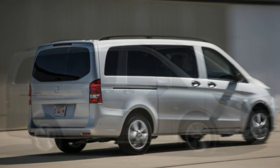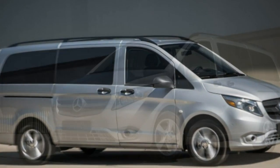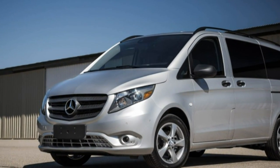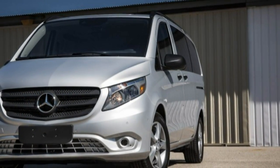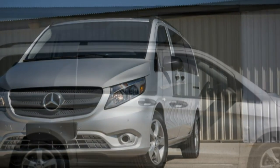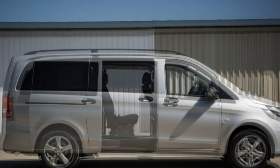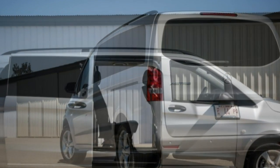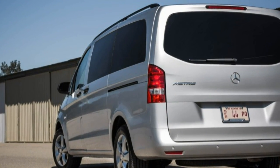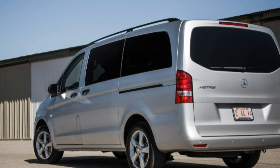To sidestep any potential controversy and to save future owners from countless weak attempts at humor, "Hey Vito, where's your Italian stuff?" Mercedes chose for our version the name Metris, in reference to the metropolitan areas it figures most Metris owners will ply their trades in. Not another C-Class. If you're looking for a replacement to fill the shoes of the departed and largely unloved R-Class luxury family hauler, this isn't it.